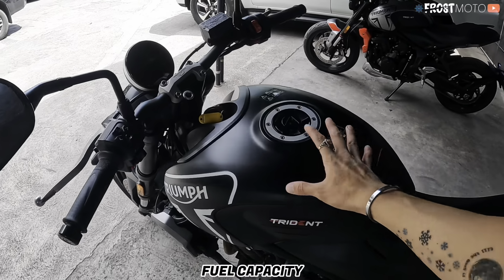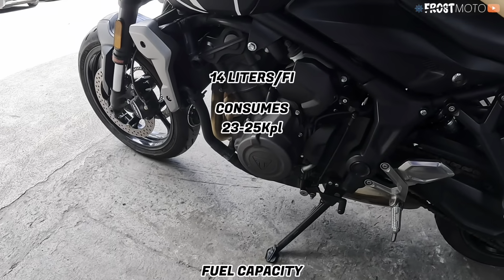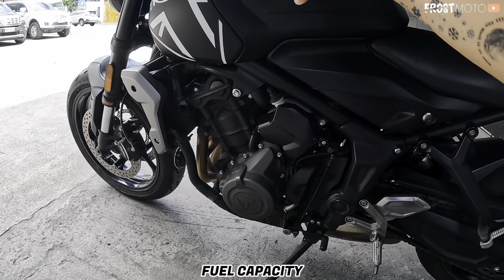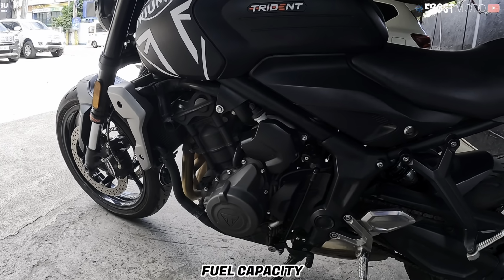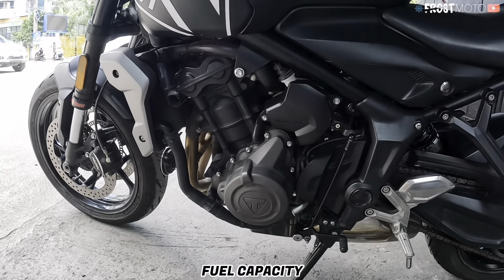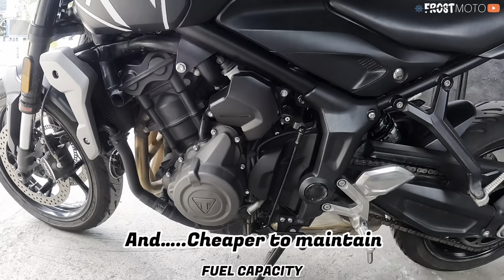For the fuel capacity, it is 14 liters, fuel injected. It consumes around 23 to 25 km per liter. So again, 23 to 25. Like I said, this is a fuel economy bike because if you compare it with an inline 4, that consumes more. But for this one, an inline 3 and a 660cc, this is pretty much a good deal. Money for value, very nice.